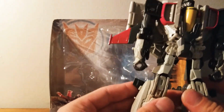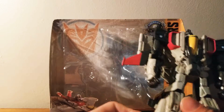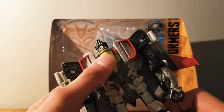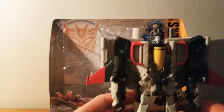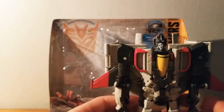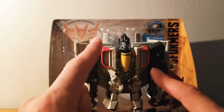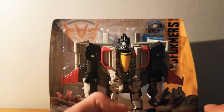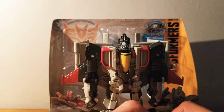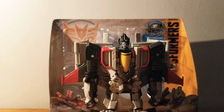His legs, however, do not go back and forth. They do, however, go side to side. He does not have a swivel at his sides for the transformation, basically. One thing I do want to say, though, is that I was never really the biggest fan of these bots in particular. All you do with these guys is basically just put their arms and legs inside their body, and that's it.